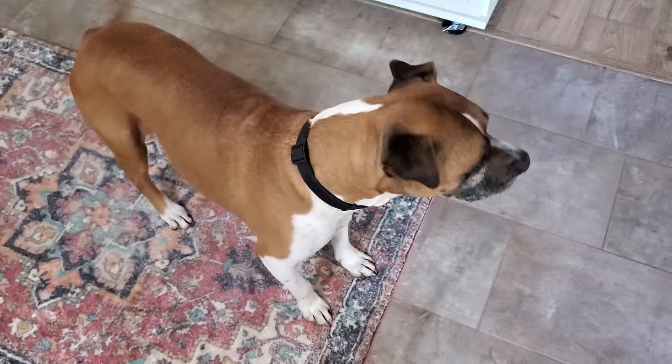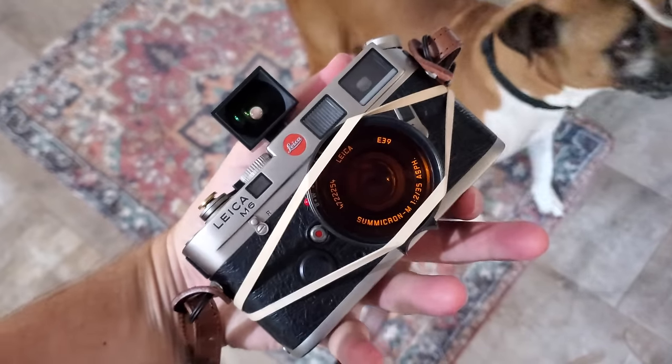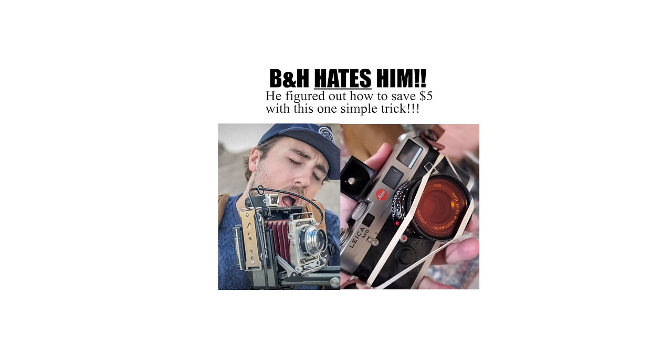Oh, and yeah, I used a quick and dirty photography hack to get the filter to stay on the lens when I brought the wrong step-up ring.